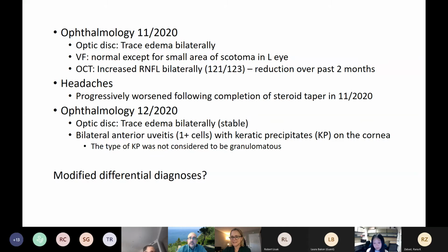Hey, Maria, so what happened in December? Yeah, so her headaches essentially worsened as soon as her prednisone taper finished, and her follow-up exam about 6 weeks later showed trace edema again, but bilateral anterior uveitis, which is new for her, with 1+ cells, as well as precipitates on the cornea, and the ophthalmologist did say the type of KP was not considered to be granulomatous.